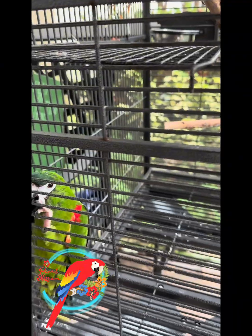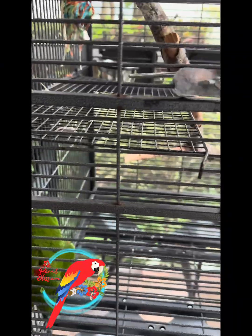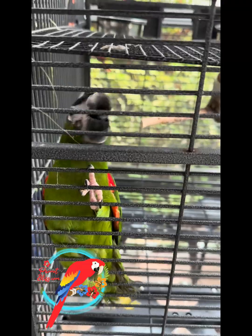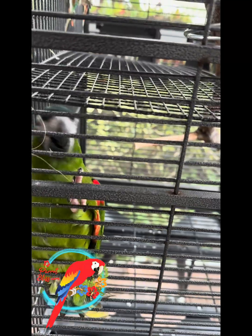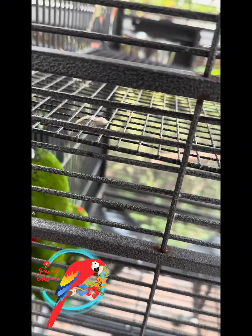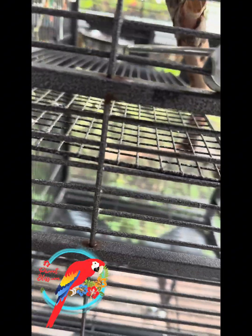Hi, sweetie. And I don't know his name. You can see he just has one leg. Let's see how he does initially in his new home. Uh-oh. Go around. That has a flat area in case you need it.